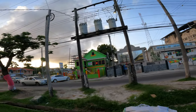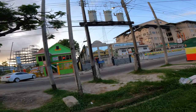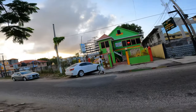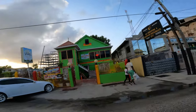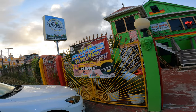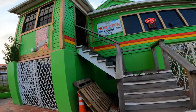And here I have vegan food. I haven't eaten vegan in a while, so that's gonna be the end of it for today, because I'm gonna try out. They say this is the best vegan food in town, so let me go and see if that's true. And they're having my event December 16th. Let me go and see what they have on the menu.